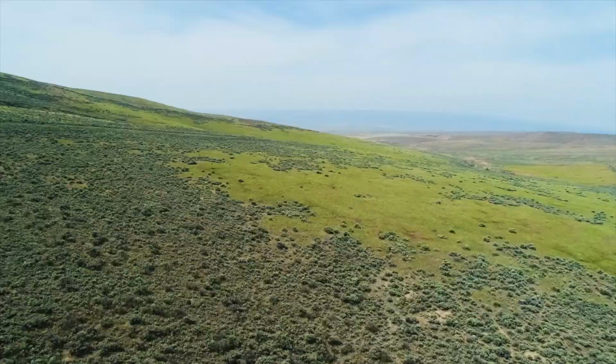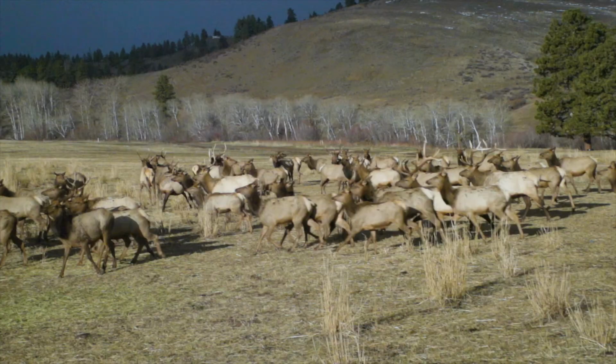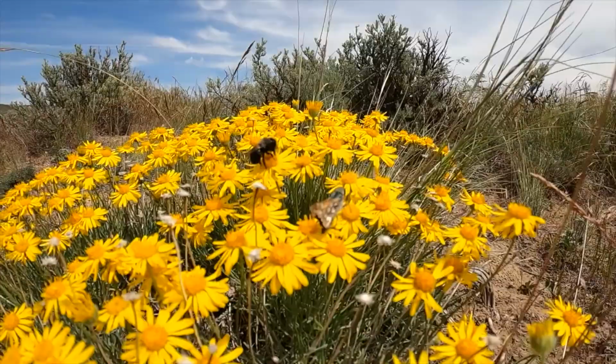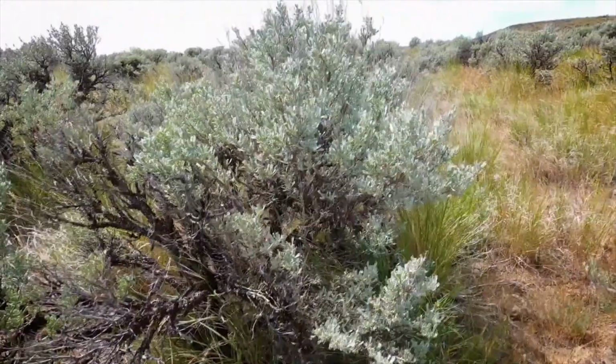We used to just call it rangeland, where cattle ranged and wildlife ranged. Shrub steppe is just a little more accurate description. 99% of the species are grasses and wildflowers, and yet those big shrubs are what you notice first. That's why we call it shrub steppe.